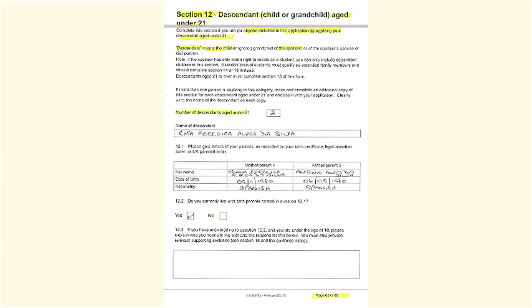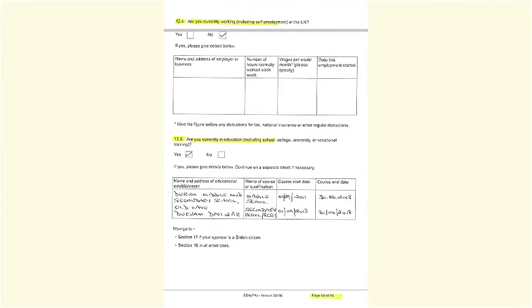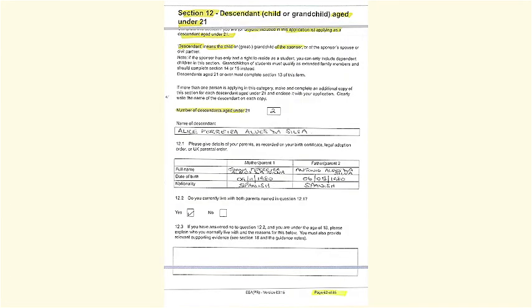Page 62 of 85 is section 12, and it asks questions for each dependent child aged under 21, which is Rita and Alice. So we need to complete pages 62 and 63 for each child. So you need to copy the pages and complete them for each one. As you can see, it asks for the full name for Rita, full name of her parents, their date of birth and their nationality, and whether she lives with both parents. They want to know what the child is doing, if she's working, which she isn't, because she's in full-time education at school. And we've given the dates of when she started school and what courses she's doing in each school. Same details for Alice, again on pages 62 and 63.